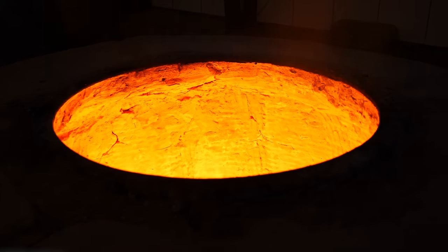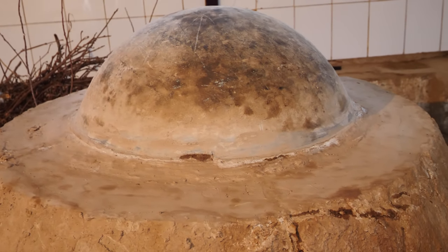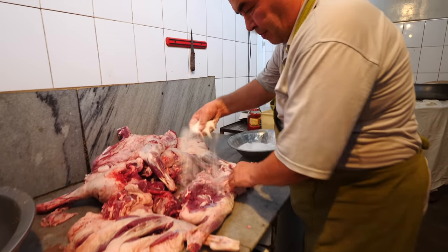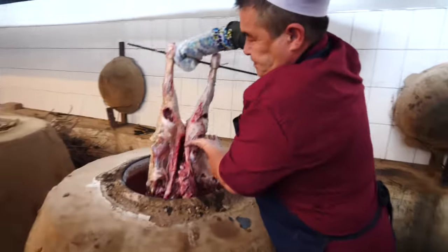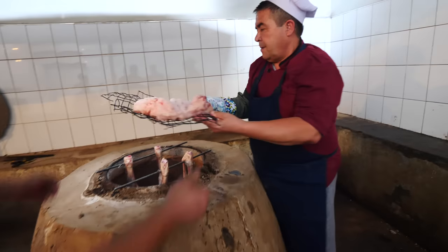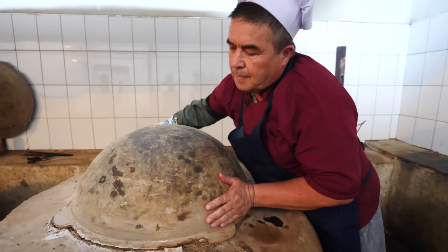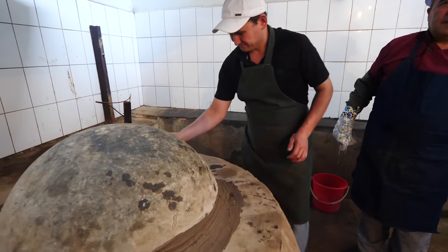They will burn it like this and make it hot, and after that they will put the meat inside, cover it with this dish, and cover it with mud also. The way it works here in the kitchen is they start by getting the meat and salting it for 30 minutes. Then they put it into the tandoor, two layers of the legs, then a big piece of meat and fat on top. They seal it with mud all around, so it's really cooking in there.